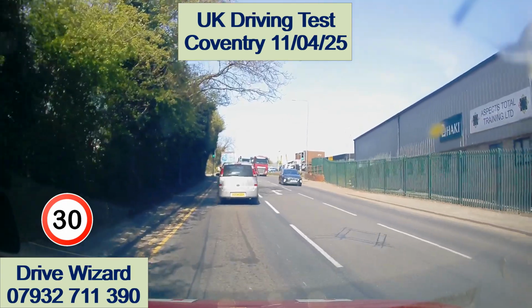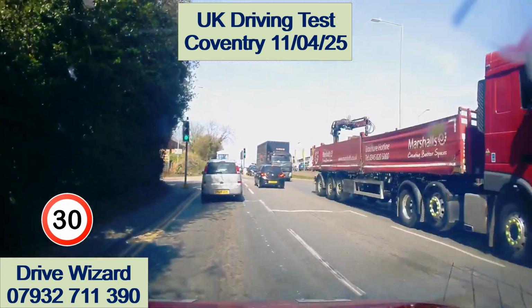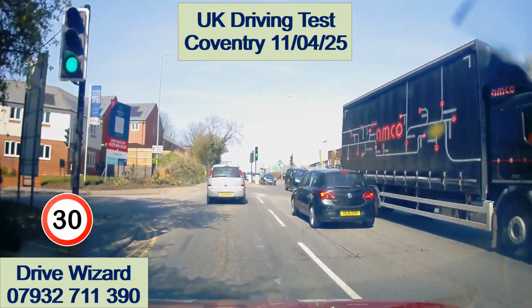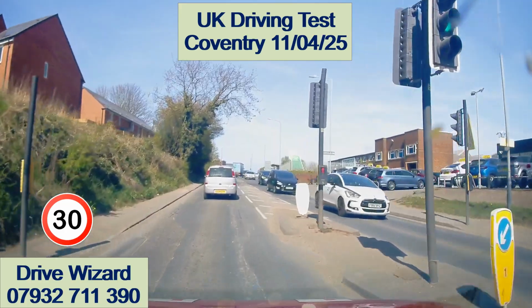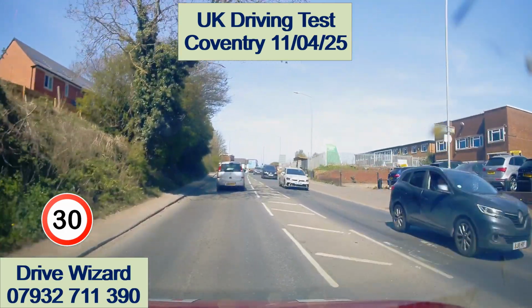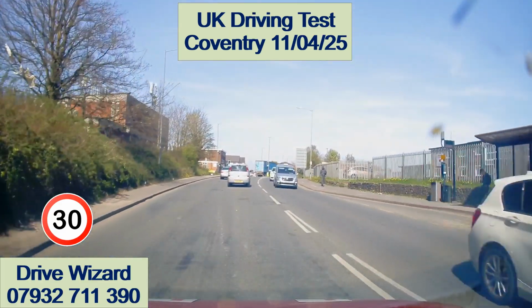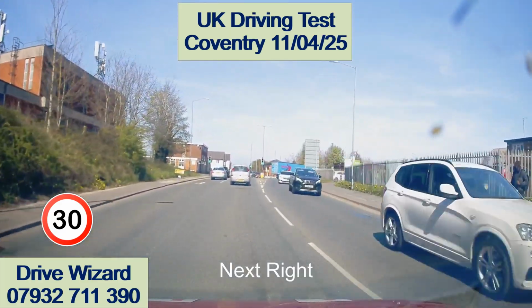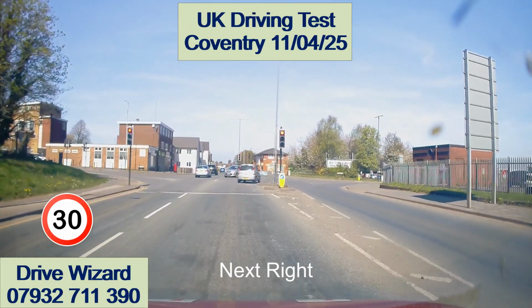Now, are we going to get through these lights first time? Yep, I think we are. There we go, we've gone through. And now he's being asked to, at the next set of lights, turn right, which he's going to do. And that's going to put him behind the blue truck, isn't it, there? So now he's used the outer line, the driver's side line, as his guide, and he's moved out there. And again, we're caught at red lights.